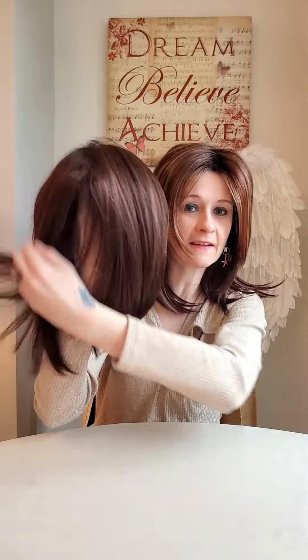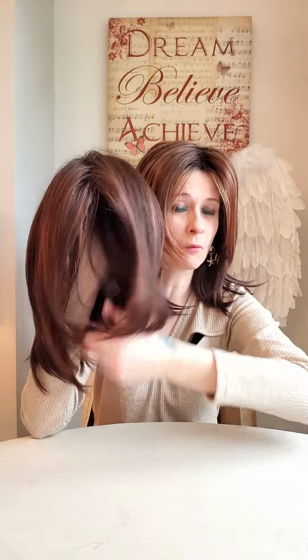So gorgeous. And the bang, you know, it's a long bang, but you can cut in your own bang if you want to. This needs a little bit of training, as you can see, because it's all over the face. Imagine my face, I've got this wig on. So it's just going to take a little bit of training with your fingers or maybe with the cold setting on the hairdryer to get it to style where you want it to. But I'm going to show you when it's on the head.